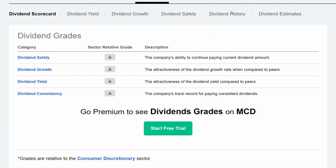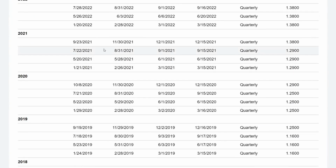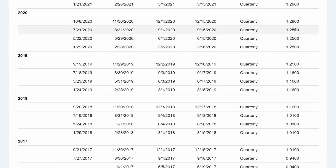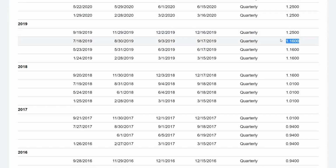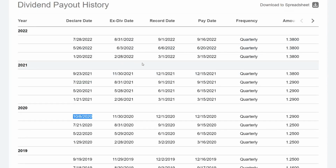And if we look at the dividend history here, guys, we'll see right here. You'll see that they were paying $1.29, and then they bumped it up to $1.38. And typically they announced this on September 23rd, 2021. If we look at the previous year, they were paying $1.25, and then they raised it to $1.29, and then they announced this on October 8th, 2020. And then 2019, we can look at this, $1.16, and then they bumped it up to $1.25, and they announced this on September 19th, 2019. So I'm hoping that next week is when they raise their dividend, or they at least announce the dividend raise. We will see what happens, guys, but that is the first one on the list.